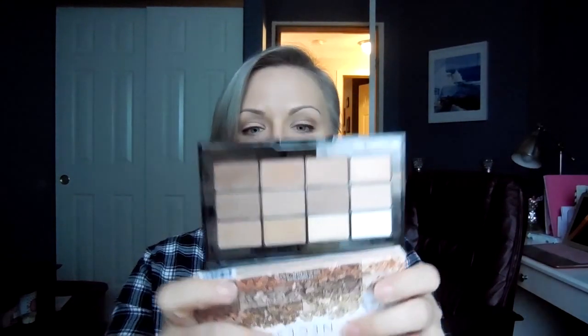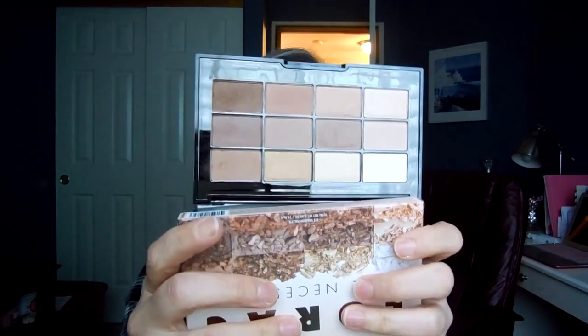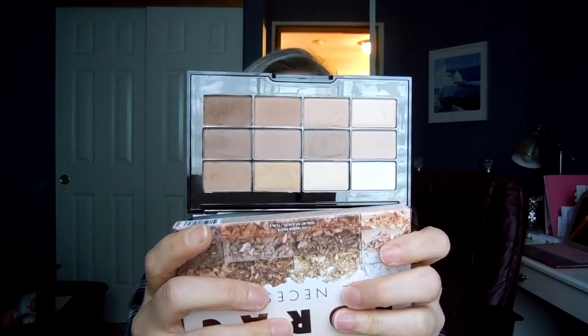Love it. Okay, let's jump into makeup. I really have been loving the Crock Nude Necessities palette. Now, I did an in-depth review of this earlier this week, and I'll go ahead and link that down below in case you missed it, but I give you guys swatches there.